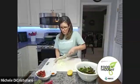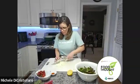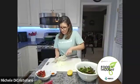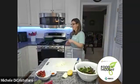White onion, cooking onion, Vidalia onion, red onion, whatever you have on hand will work for this recipe. The recipe calls for 1 medium onion. I had a really large onion, so I'm just using half of that.